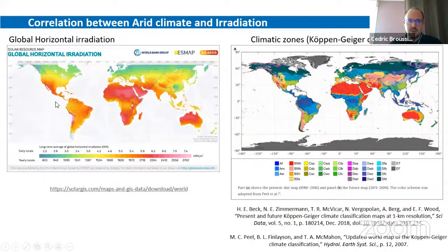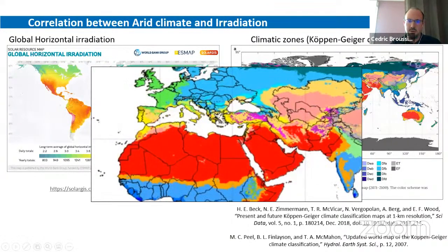Continuing with the comparison between the GHI map and the other maps, I want to show you here the climatic zones, which are the Köppen-Geiger classification. And you can see that once again, all the MENA region, North Africa, and all the peninsula is both red when we talk about GHI, but also in the climatic zone which corresponds to the desert area. So it's both normal and surprising: normal because we definitely have the same climate, but surprising because if you zoom in, there are actually no differences really spotted by these climatic zones when you compare Saudi Arabia, Qatar, Oman, and so on.